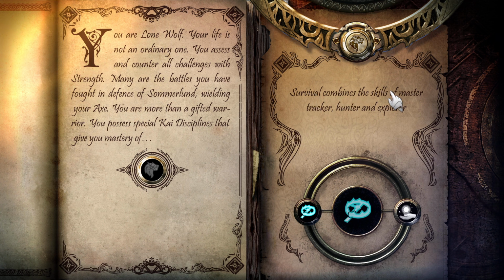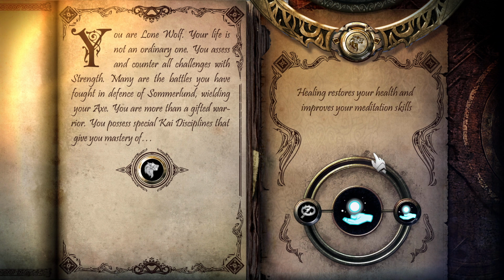Now, in this one, survival is the skill of a master tracker, hunter, and explorer, and healing restores your health and improves your meditation skills.